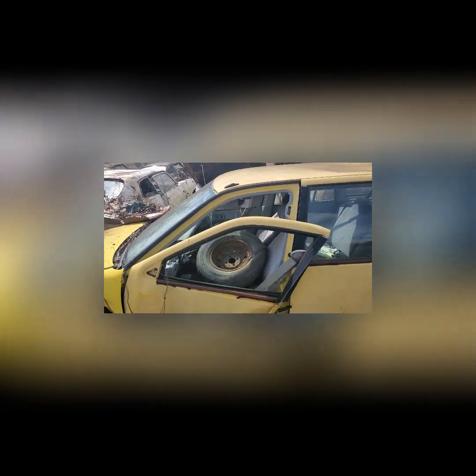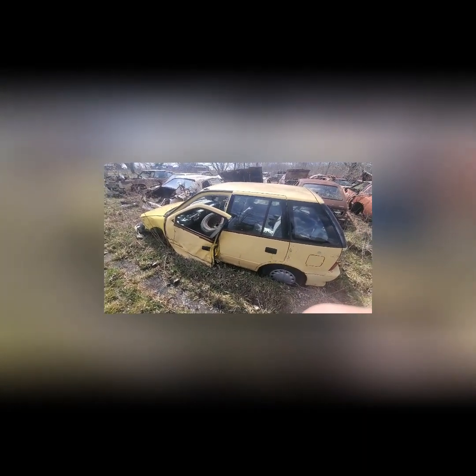Soupy, soupy, soupy. 4-door, automatic. Somebody took the odometer, the bezel there. Keep getting my thumb in the way of this. I apologize for that. Let me try something else. There we go. Looks like an LSI, means it's an automatic.